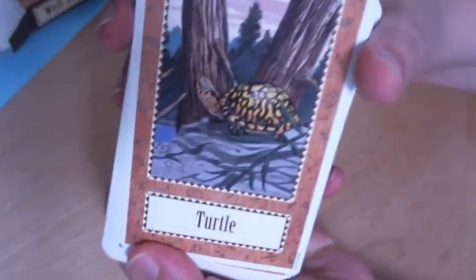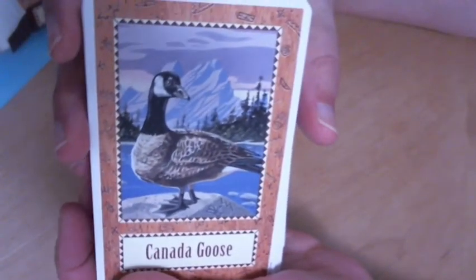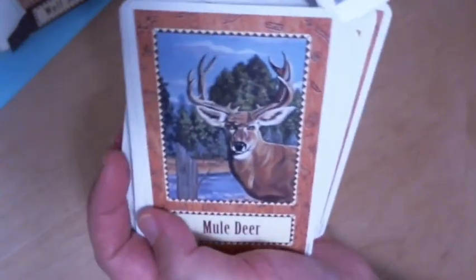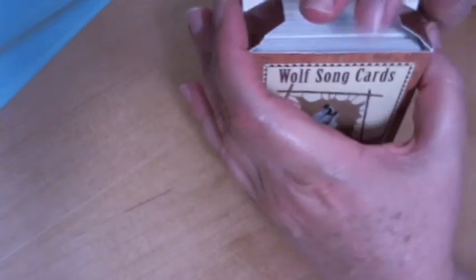And the other oracle is the Wolf Song cards by Lou Hartman. And these are North American animals depicted on these cards. And it's supposed to be a deck that helps you transition through changes. And I remembered this when I was going through my animal decks, because it's with all of my animal decks. And I was pulling out my medicine cards, which will be featured here shortly. And I thought, oh yeah, there's the Wolf Song cards. Even I forgot I had them, because really I could have used them over the past couple of months.